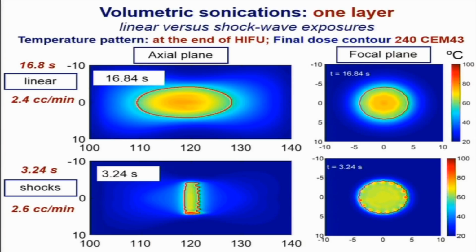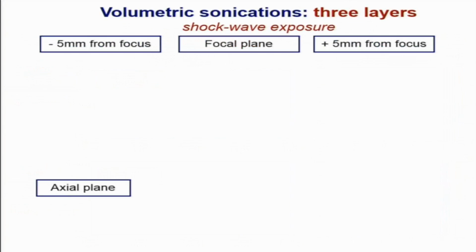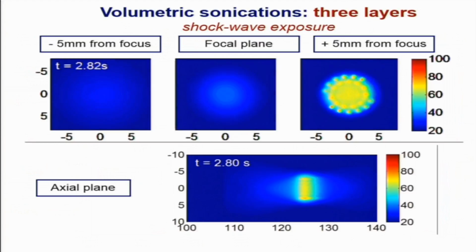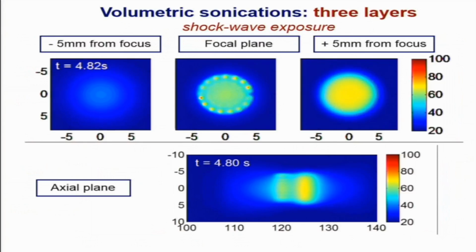So this is just one layer, and we also examine what would happen if we induce 2-3 layers of shockwave exposures, 5 millimeter beyond the focal plane, in the focal plane, and before the focal plane, so they can reuse this heating effect which is nearby this one layer. And this will show you what happens. There is an axial plane on the bottom and 3 planes in which we treat, which is beyond the focus on the right, in the focal plane, in the middle, and before the focal plane.